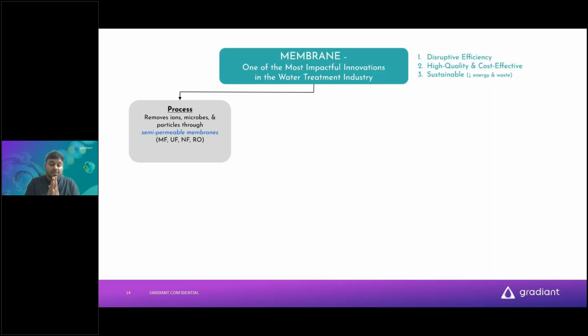To understand this better, a membrane is basically a semi-permeable filter. What that means is it allows certain things to pass through while leaving the salts behind. When a salt solution passes through a filter, the salts are deposited on the membrane while the water alone passes through. And we have several membranes in the market for different functions, starting from microfiltration, ultrafiltration, nanofiltration, and reverse osmosis membranes.